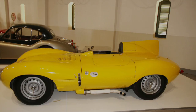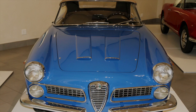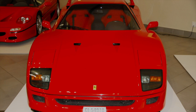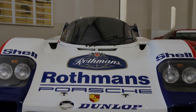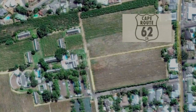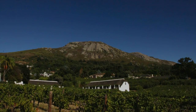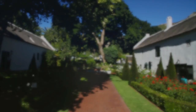La Marance does not only serve up a fine collection of automobiles, here too are some fine wines which our Italian guests got to enjoy in a private tasting before heading out towards their fourth overnight stop, which would be at the Grand Rocher Hotel on the foothills of the Paarl Rock.